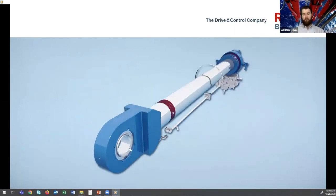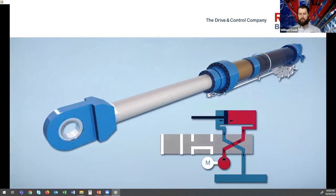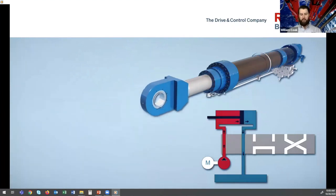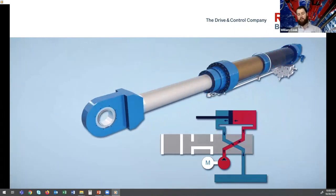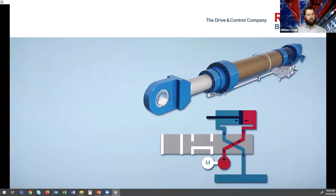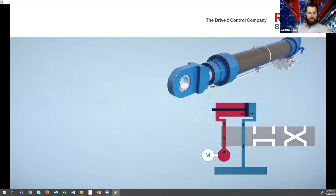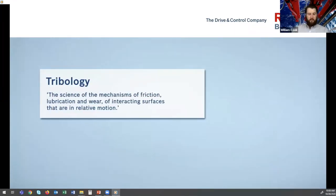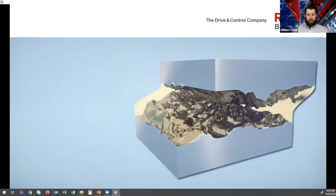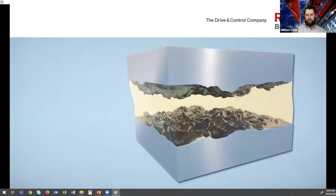A hydraulic pump forces fluid into the cylinder. This results in the rod moving out or retracting. During this movement, the piston rod and the interacting surfaces are in relative motion. This is when the tribological systems are activated. By definition, tribology is the science of mechanisms of friction, lubrication, wear, and of interacting surfaces in relative motion. In other words, interaction between surfaces results in friction and wear and can be optimized by the right lubrication.